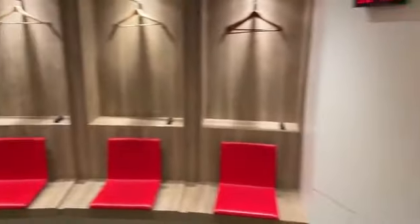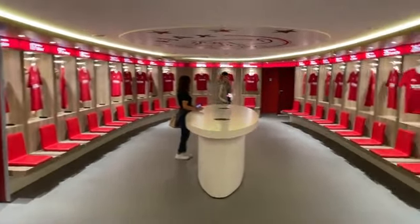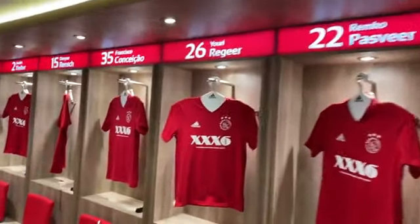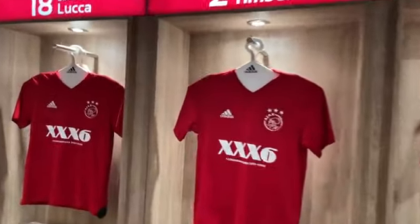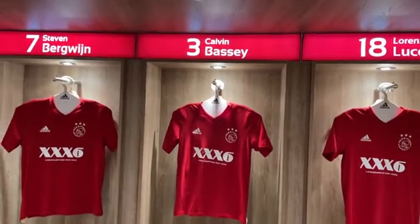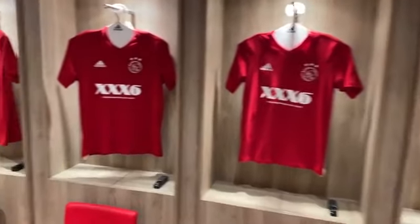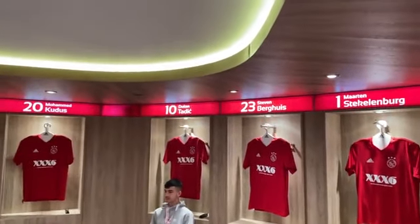This is where Ajax will be getting changed on Wednesday. Pan round, you can see the size of it. Quite substantial. Some top players here, as you can see. Lost a lot in the summer, but brought in a lot as well. And there we go. Number 3, Calvin Bassey. That's where the big man will be sitting on Wednesday. Let's hope he's consoling himself at the end of the game. But yeah, it'll be a strange sight seeing him going up against Rangers.